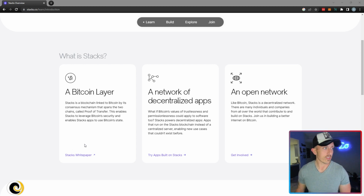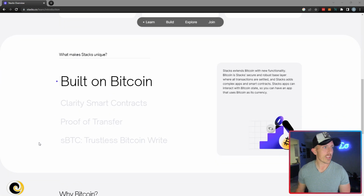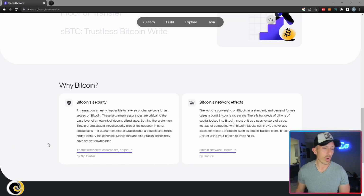Like Bitcoin, STX is a decentralized network. There are many individuals and companies from all over the world that contribute to and build on STX. What makes STX unique? Well, it extends Bitcoin with new functionality. Bitcoin is STX's secure and robust layer where all transactions are settled, and STX adds complex apps and smart contracts. STX apps can interact with Bitcoin state, so you can have an app that uses Bitcoin as its currency. Why Bitcoin? Well, I think you should probably already know that. Bitcoin's secure, it's decentralized, and will most likely be our future secured store of value.